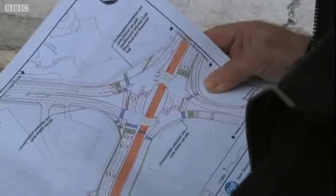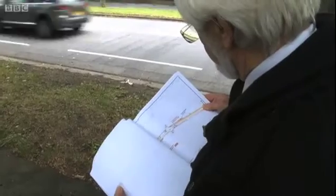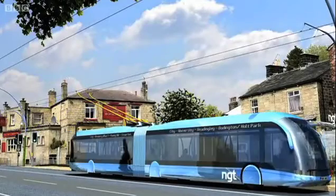Trees will be cut down and replaced with saplings, and there are fears the trolleybus will simply take up valuable road space. From an environmental perspective, I think NGT is appalling. Looking at all the plans and all the proposals that have come forward, it's not improving public transport on the A660. It's going to put an additional form of public transport on the road, and overall it's going to lead to more car and traffic congestion.